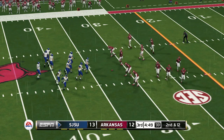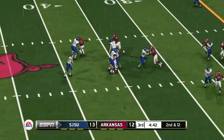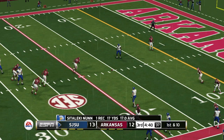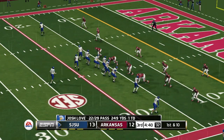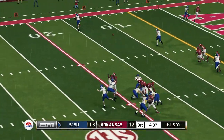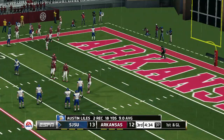Second down and 12. Ball on the 32-yard line. They come out on an empty backfield. Pulls it in and he's in the open field. He's knocked out of bounds at the 15-yard line. That's a gain of 17. That makes it first and 10. Empty backfield, quarterback in the gun, five wide receivers. Get to that quickly. The five, huge play, and it's going to be first and goal.